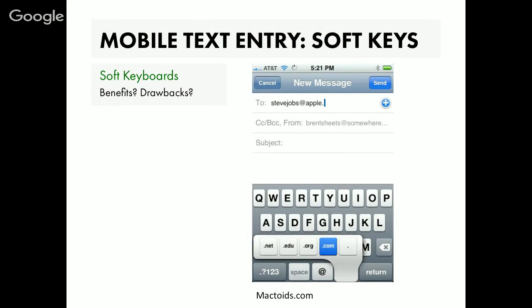So a little bit more on mobile phones and keyboards. Everyone sort of struggles with these, so let's talk through what the issues are. The most common thing is to have a software-based keyboard. These are keyboards that the software generates, and most mobile devices have this. It sort of appears or disappears.